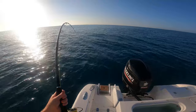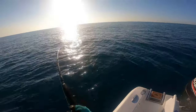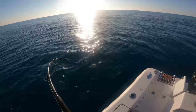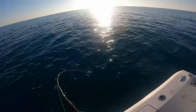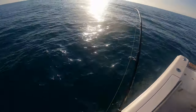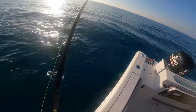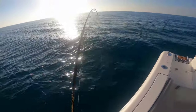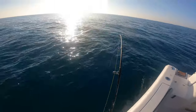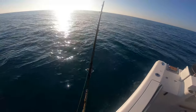Could pull up the drag, but there's nowhere for him to go. I think I'm just gonna fight him like this. There we go. I think we got a shark. Good thing I have 200 pound crimp leader on here. What I had before in the ground was not a shark. Worried about kicking up the drag too much. Getting some line on this guy. Thank God for this 200 pound crimp leader. I could go full drag, but I don't really want to lose him. I think we're at a good spot here.